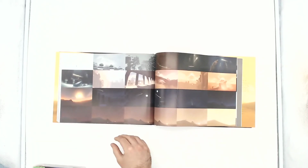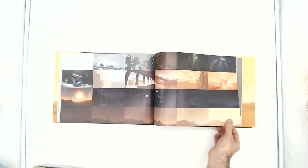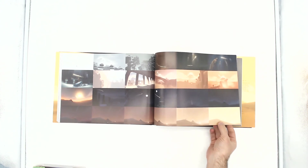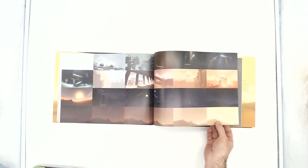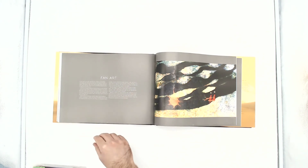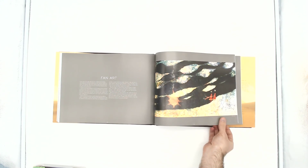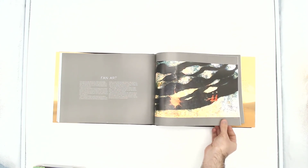There's really not a lot of merchandise and things related to Journey other than the physical game, this book, and a very expensive figurine. There's another figurine that I have pre-ordered, but it's been delayed, and when it comes out I'll do a video on that, but beyond that there's really not much else to appreciate Journey.